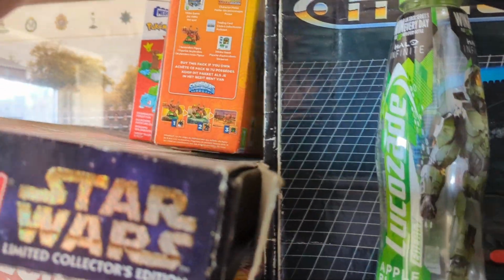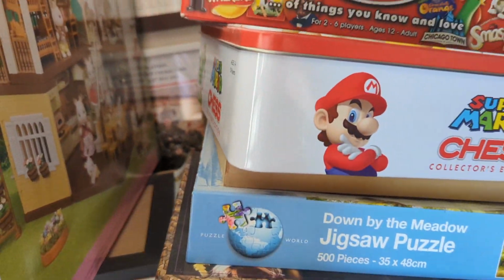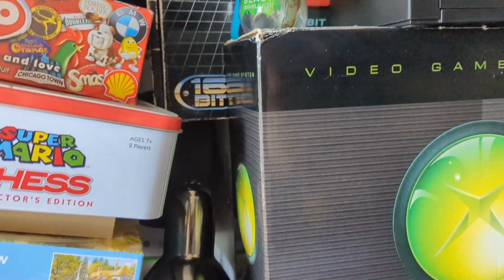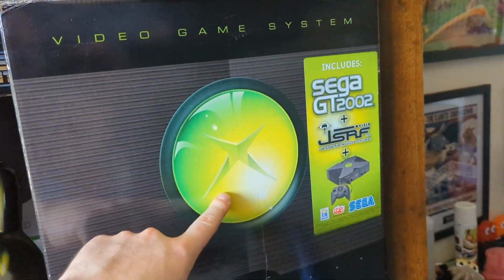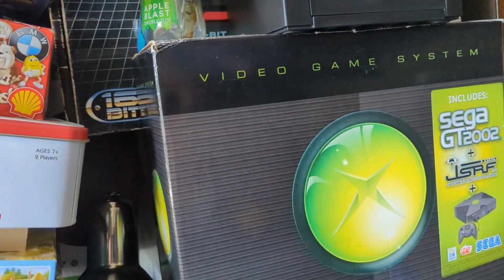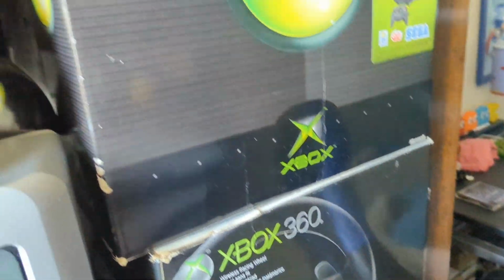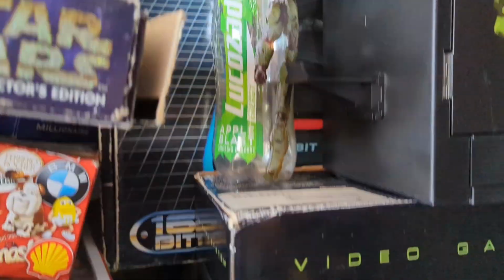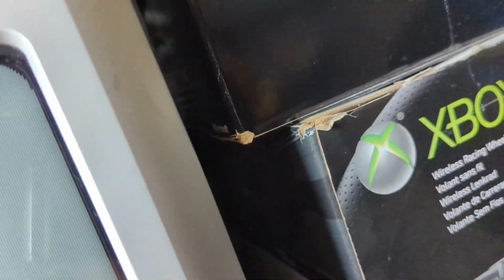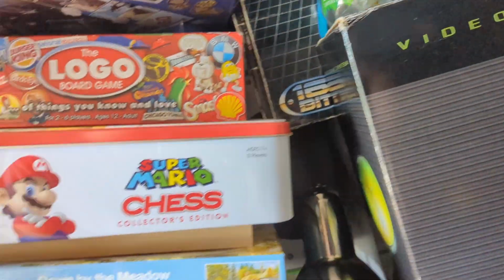We've got Skylanders on the 3DS there. We've got some other bits of boxes, some board games. These are just chucked in here for now. And then behind here, these are boxes. So there's a boxed original Xbox in there. I'd like to get those games and fill it up. It's all complete apart from the games. 360 racing wheel, the Mega Drive box. We've got a Dreamcast wheel there, and then behind there we've also got a boxed 360. We've got a Minecraft edition Xbox 360 and some other various boxes.